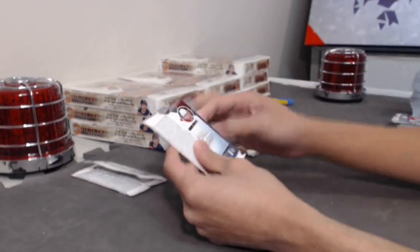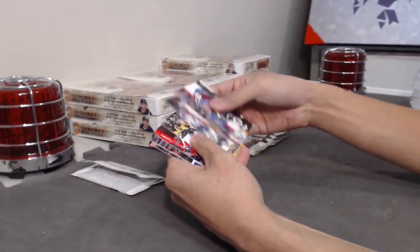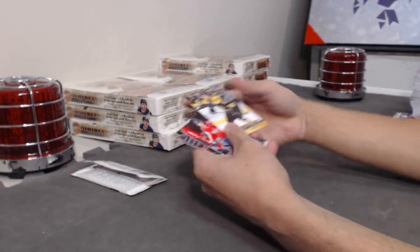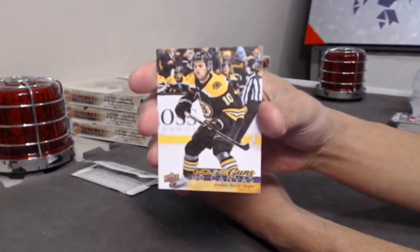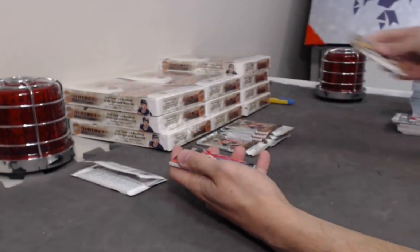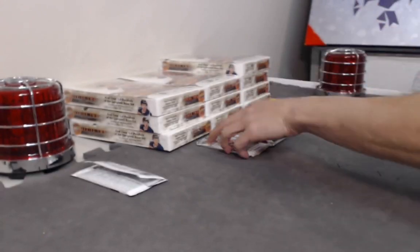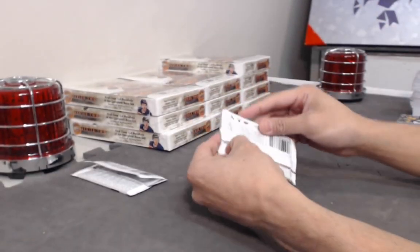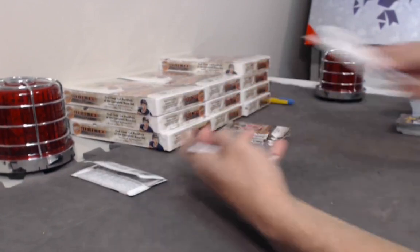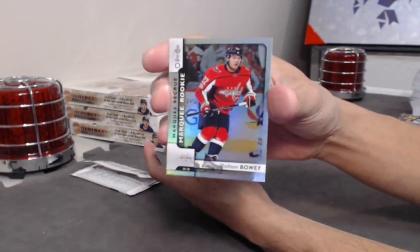Hello, hello. Young Guns canvas of Anders Bjork. Anders Bjork. And we have a rainbow of Madison Bowie.